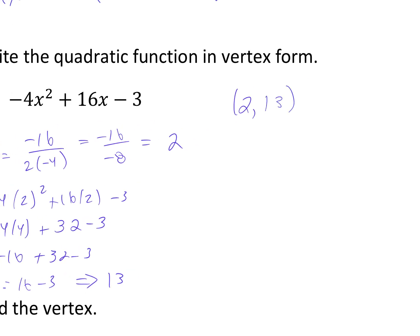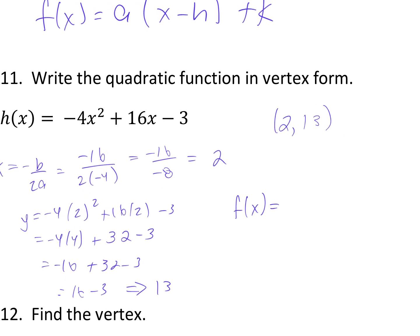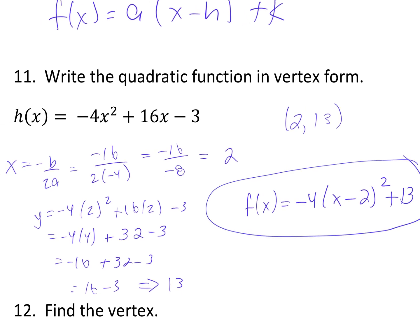All I did was find the vertex. I did not write the quadratic function in vertex form. What do I do now? f of x equals, well, look back here. What's your a term? Negative 4, parenthesis, x minus what number? 2 squared plus what? There you go. Good job.